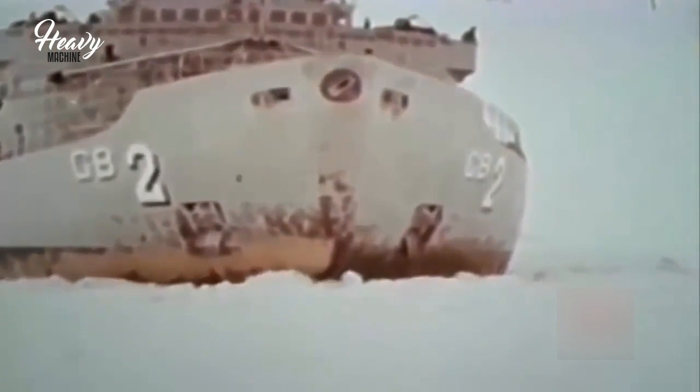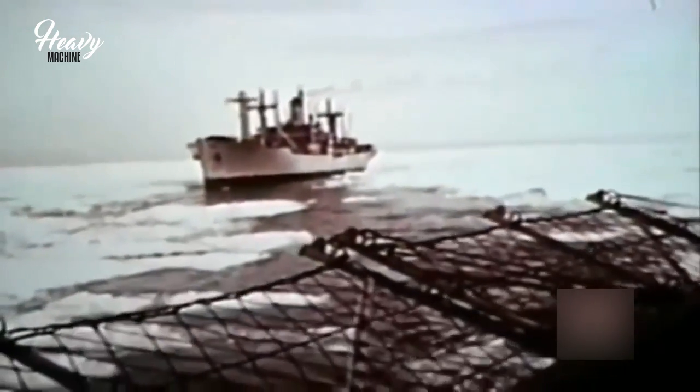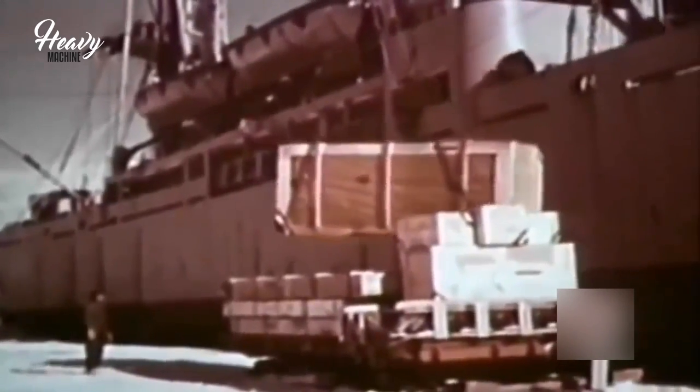Every year since 1955, Operation Deep Freeze has sent a convoy of ships to the South Pole for base resupply and other military purposes. And every year, an icebreaker contingent has led the way.